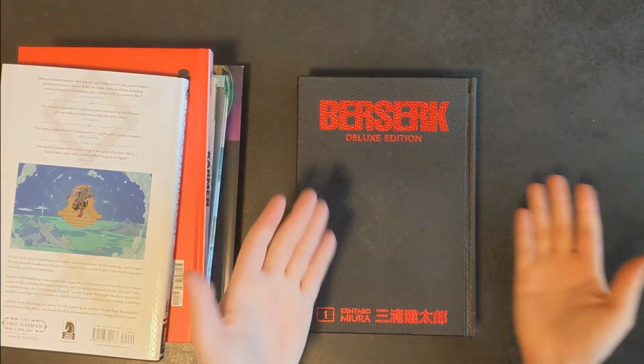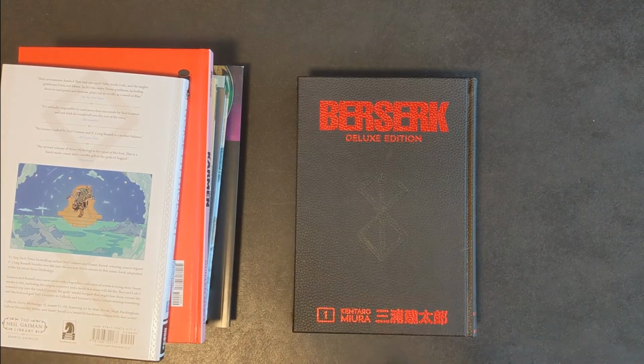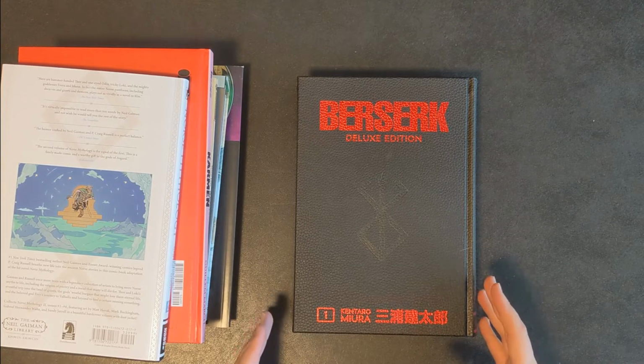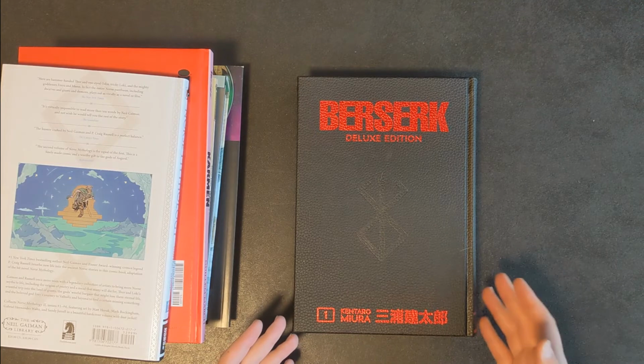Kentaro Miura was in his early 20s when he was making this first story. It blows my mind when you hear about these young manga artists, comic artists and cartoonists who put out this work, and you're like, how old were you? What was I doing at that age? Nothing like this.